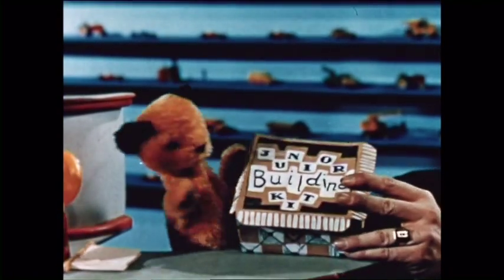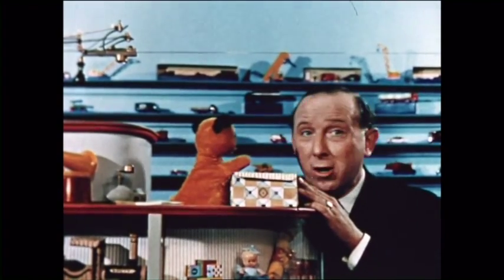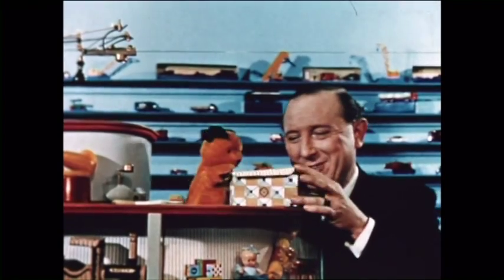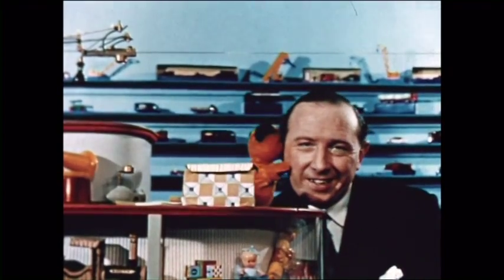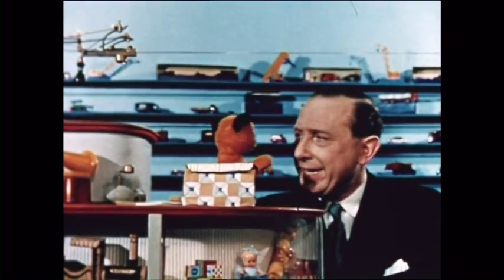What's this? Junior building kit. Bricks. Oh, that's just the job, Sooty. Nice and quiet and peaceful and no mess. Oh, yes, I'll have that. How much is it? £5? What are they, gold bricks or something?